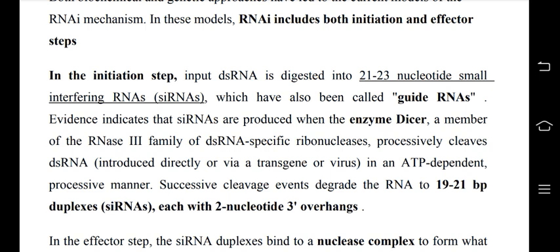Wait a minute, I'm going to read this once again. In the initiation step, input dsRNA is digested into 21 to 23 nucleotide small interfering RNAs, guide RNAs. Evidence suggests that siRNAs are produced when the enzyme Dicer, a member of the RNase III family of dsRNA-specific ribonucleases, progressively cleaves the dsRNA. So, in the initiation step, we will be cutting or digesting the dsRNA into 21 to 23 nucleotide small interfering RNAs. This dsRNA is turned into siRNAs, which are also called guide RNAs, with the help of the enzyme Dicer. Okay, and it's an ATP-dependent process.